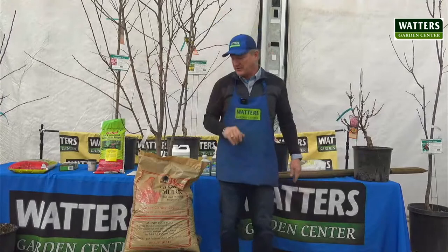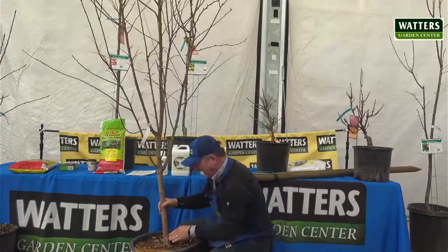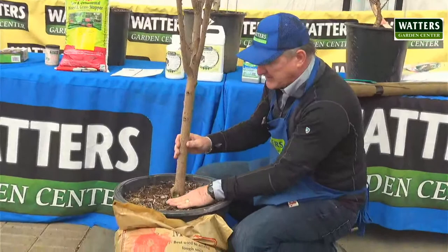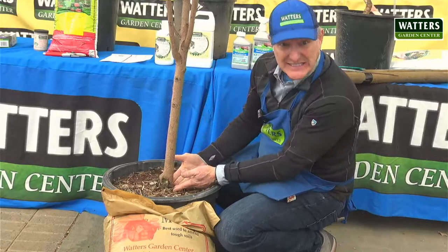Okay, hold on. So we backfill around that packet. The biggest mistake I find is this graft right here. People like to bury that for some reason, thinking bigger is better or deeper is better. Don't bury this. Here's the graft, starting to heal over. If that graft gets dirt on it, you'll get what we call crown rot. You don't want any rots. Rots are bad for your feet and for your trees. So don't get dirt up on this.